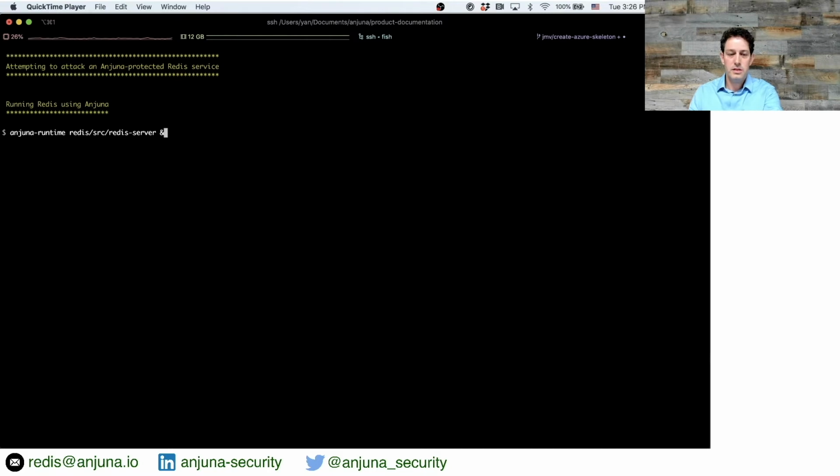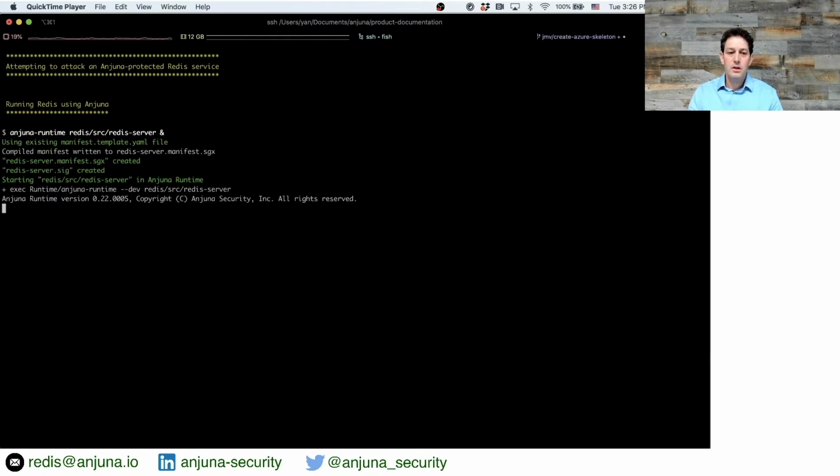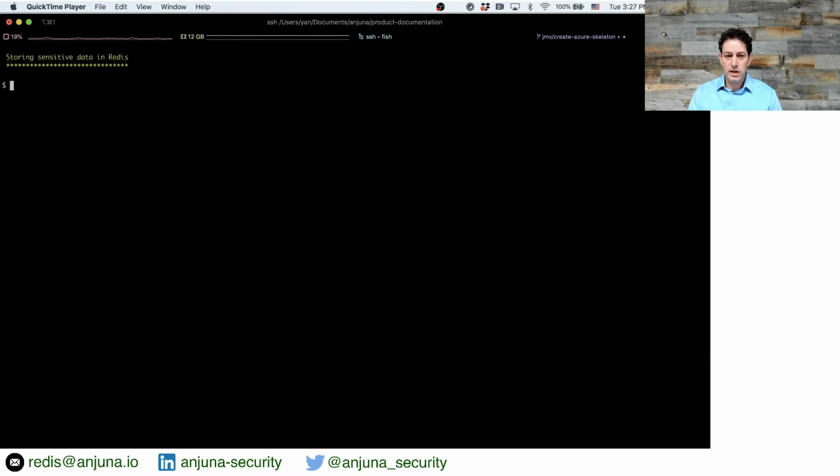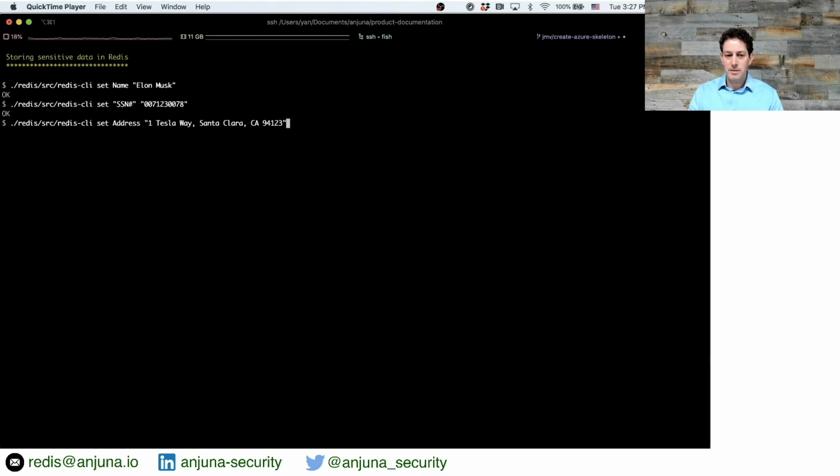So I'm going to do the same using the Anjuna solution. And as you can see, before I run this, the only change that I've made was adding the Anjuna runtime in front of the command. So as you can see, the Redis database is running without even knowing anything has changed. I'm going to do the same, adding the same sensitive information into the database. And then I'm going to run the exact same attack after this, the same memory scraping attack.